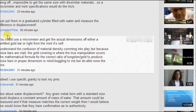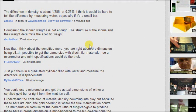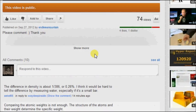And well, when you're just going through the comments, you could use a micrometer and get the actual dimensions of either a certified gold bar or one right from the mint itself. I understand the confusion of material density coming into play, but because these bars are clad, the gold covering is where the true manipulation occurs. The mathematical formula for the correct ratio of tungsten to gold to produce those bars in proper dimension is mind-boggling to me, but doable nonetheless. And that's the math that's been mind-boggling me for the last little while. And I guess it is more confusing than I was figuring it to be as well.